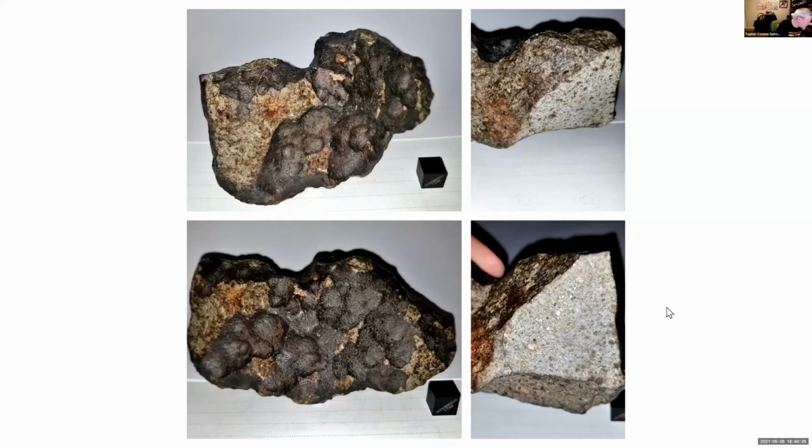Wow, that thing's got some regmaglyphs on it, man. It's gorgeous. Yeah. Beautiful regmaglyphs. And look at that sexy, thick crust on there, too. Gotta love L chondrites. What's the total weight on that one, man? I think it was 512 grams before taking the sample of 20-gram donation and the thin slice. I had 2 really thin slices taken off of it.